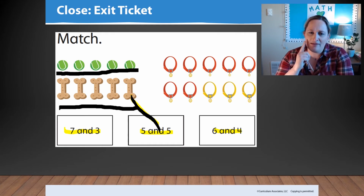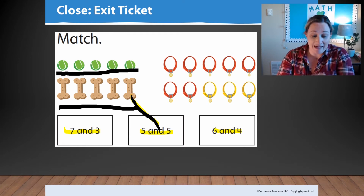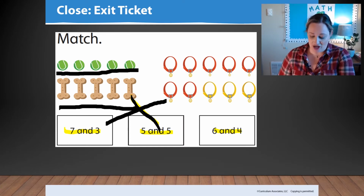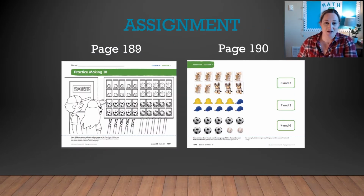7 and 3 or 6 and 4? How many red ones are there? 7. How many yellow ones? 3. If you said 7 and 3, you are correct. Nice job, kindergartners. All right, your assignment for today is to do page 189 and 190.